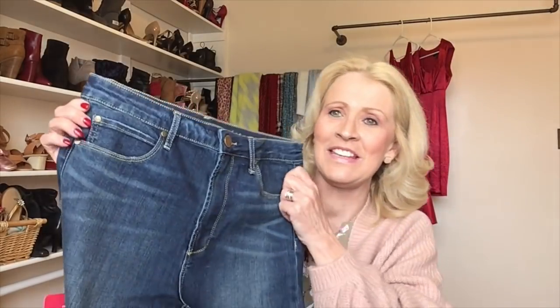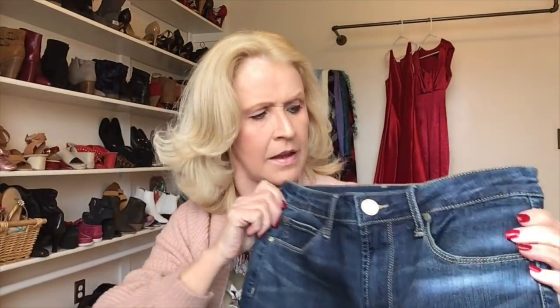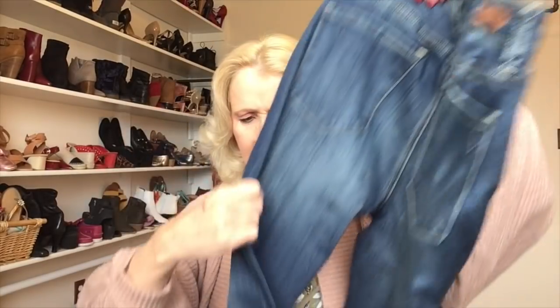Okay, the final piece in this box is Articles of Society Denim. These are just a regular wash denim. There's a little bit of whiskering on them. They are 5-pocket styling. They are skinny. I have lots of Articles of Society. These are the Heather high-rise crop, and I do not have any Heather cut. I've never tried them. I hear they're fabulous. They say they're cropped. Let's see how the length does with me. I'm real excited. This looks like a really fabulous box.